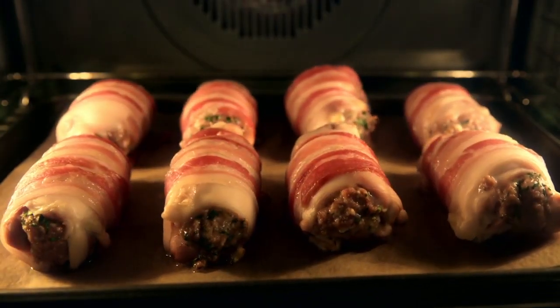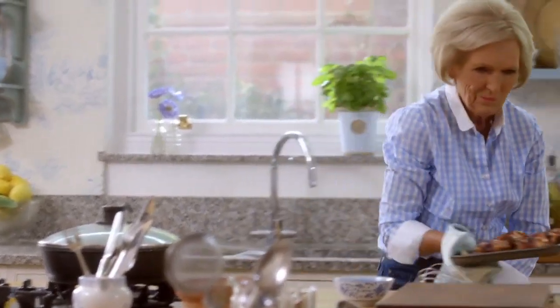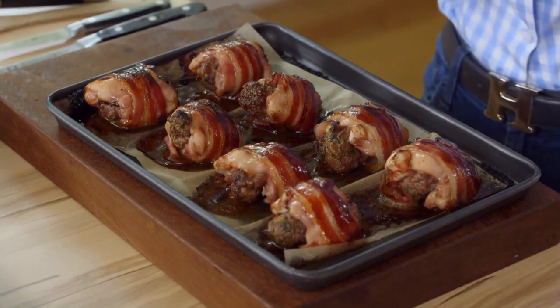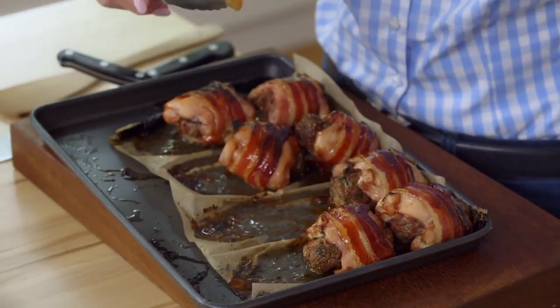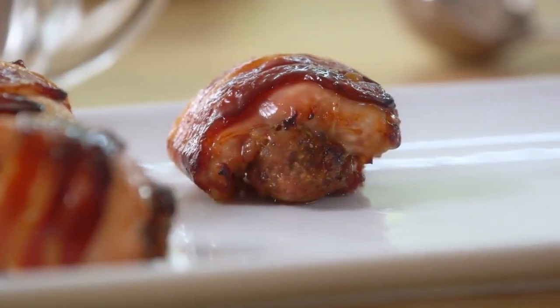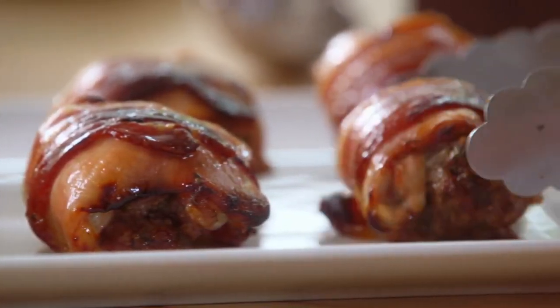What could be easier or quicker? I'm well pleased with that. Gorgeous colour. You know, looking at all of those, we always have sort of beef burgers in buns. Wouldn't that be absolutely delicious in a bun? I think I'd really enjoy that. Perhaps a bit of chutney underneath. And look what a wonderful colour that bacon's become. It looks very special. You can prepare it ahead, and gosh, it's good to eat.